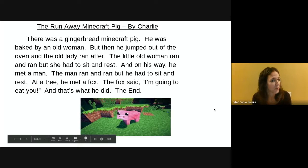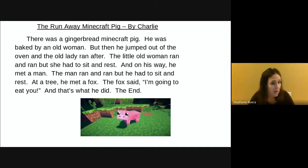So far, what do you think? Pretty good details? So far, both the stories had a beginning, a middle, an end.